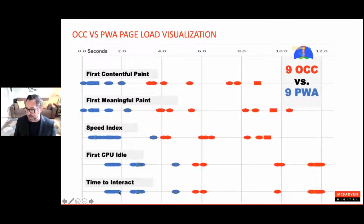And then the time to interact, with a lot of that, you can start even before it's done completely loading. You can interact with it, and that's the parallel loading advantage that a PWA gives you. And you would see the same thing on top of Oracle Commerce ATG as well.